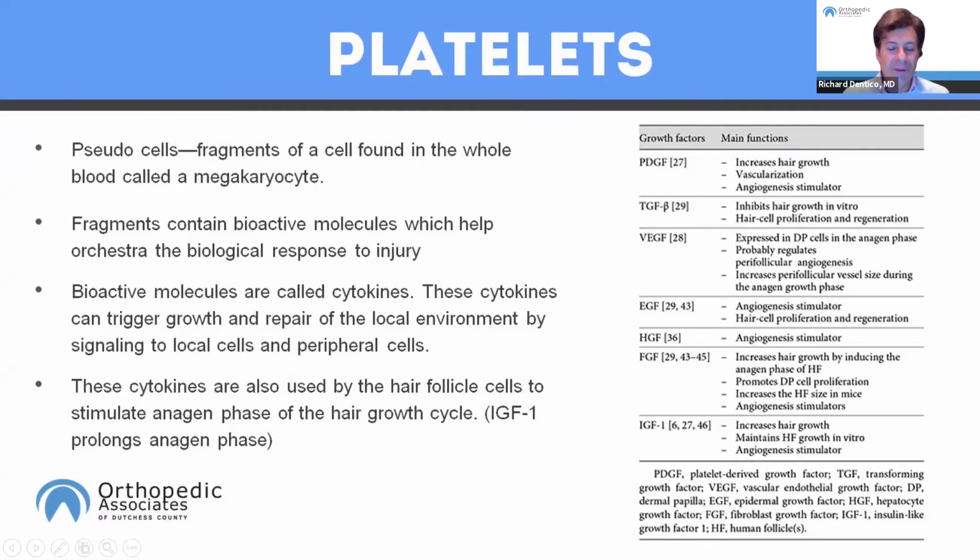The next step, though, is as it's releasing all of these cytokines or signaling molecules, it's telling the local environment that there's an injury and that we need to start to repair this by recruiting other cells, by activating stem cells, and by coordinating this healing response that we have in our body. So again, these fragments contain biologically active molecules that help orchestrate this response to injury. These molecules, as you've heard me say, are called cytokines, and they trigger growth and repair of the local environment by signaling to these other cells.